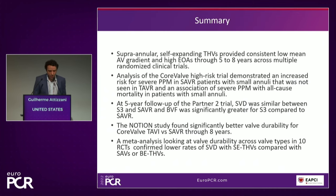Just to summarize, supra-annular self-expandable transcatheter heart valves provided consistently lower mean gradients and larger EOAs up to 8-year follow-up, as I showed in the NOTION trial. The analysis of the CoreValve High Risk trial demonstrated increased risk for patient prosthesis mismatch with surgical aortic valve replacement. Remember the graph that I showed you? With CoreValve, there was no difference in severe PPM if you're dealing with smaller, medium, and larger annuli, whereas that happened with surgical valves, right? At 5-year follow-up, with the PARTNER trial, there was more structural valve and bioprosthetic valve failure with SAPIEN 3 compared with surgical valves.